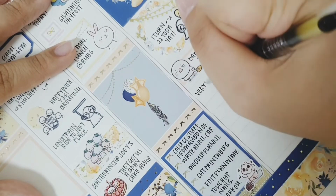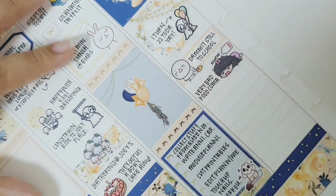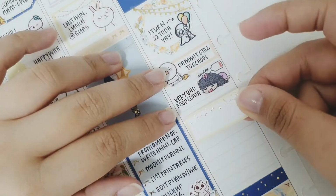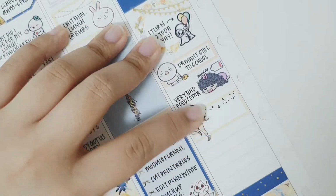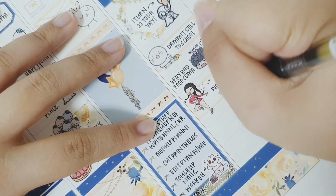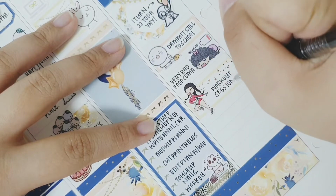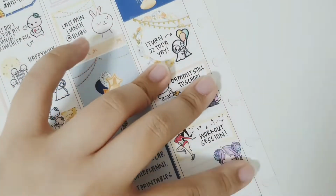And after that, I had a very, very bad food coma. I used a sticker from Shop with a Nice because yep, I actually had myself a good treat for my birthday. After that, I used a sticker from Value Tuma to mark that I had a workout session done. It was really, really exciting, and I'm happy that I'm back into working out now for the fifth week.